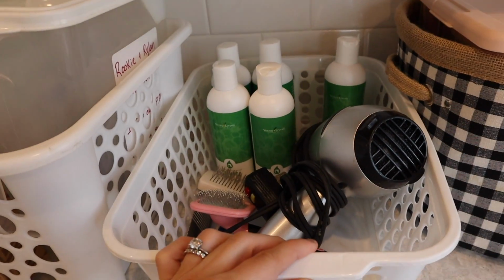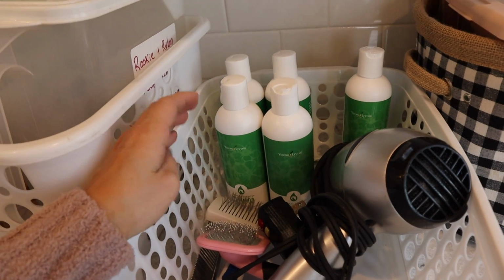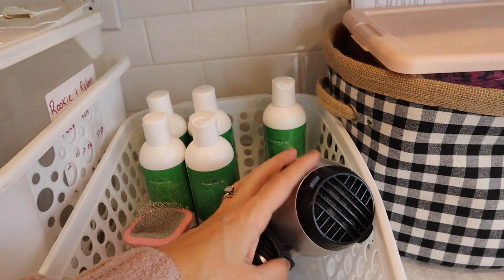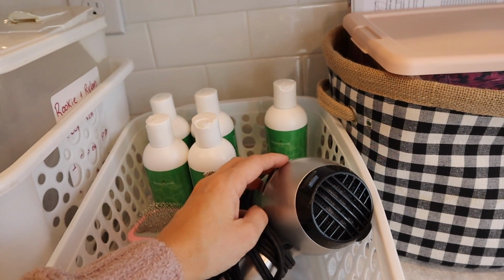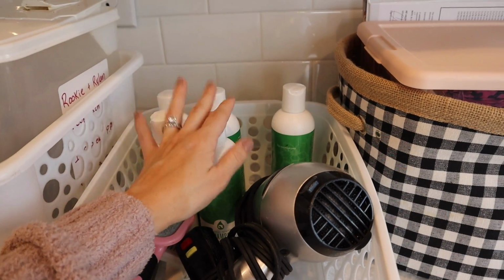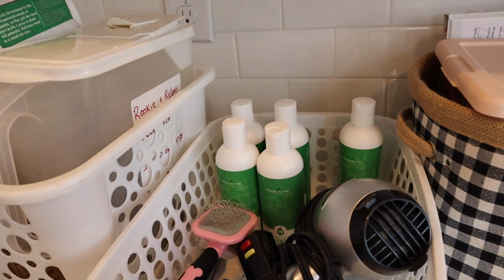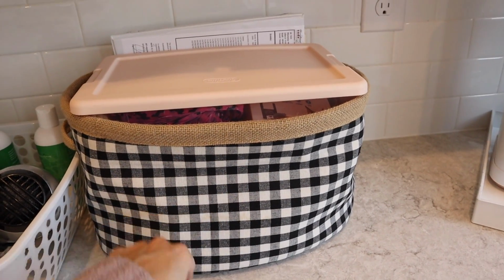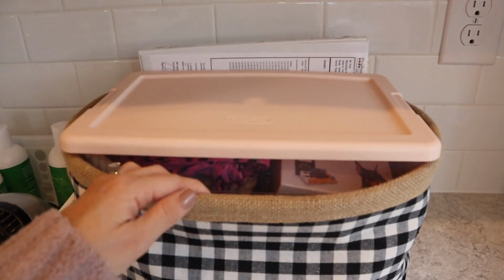And then this bin is for their grooming type stuff. I have hair brushes in here and a comb, the blow dryer that we use for them, which is just my old blow dryer. And then I stocked up on the Young Living Animal Scent shampoo because I love it and it goes out of stock often. And then this is just to make it look better. We've had this forever. We used to have the dog toys in here, but we have something different now.